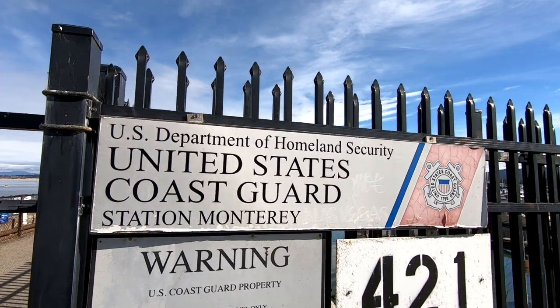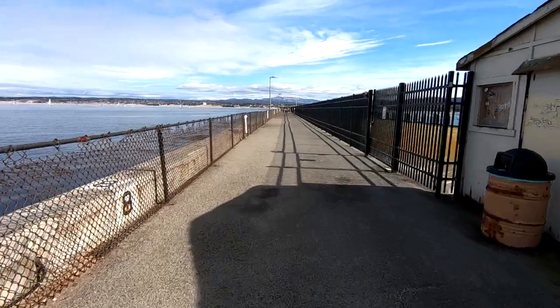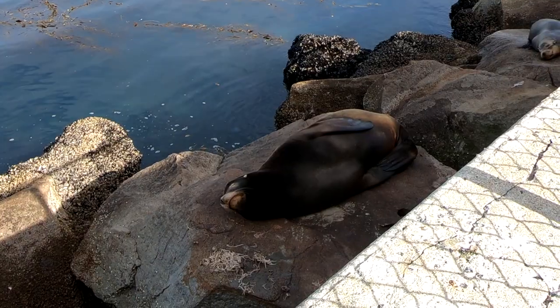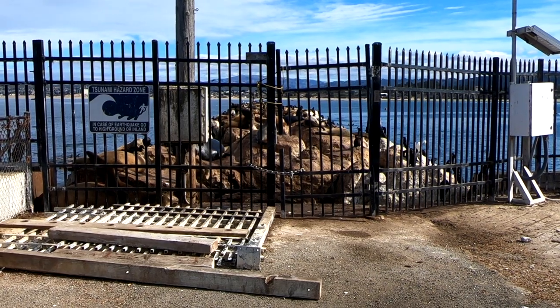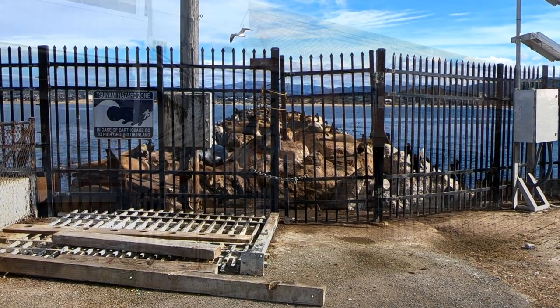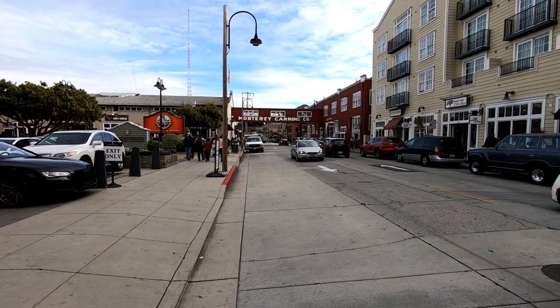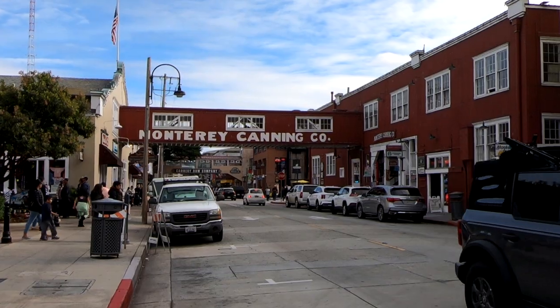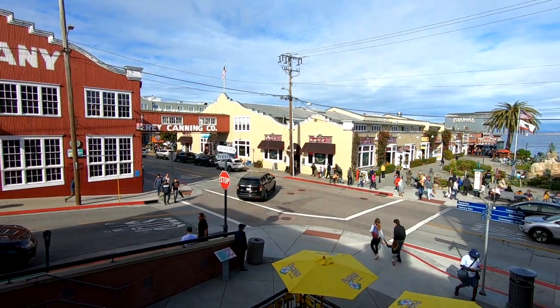Now down here, you'll also find the U.S. Coast Guard Station of Monterey. You're allowed to walk their dock and you can check out the sea lions. And at the end of the pier, it's a regular sea lion hangout place. And there's more. Many of the old canning factory buildings have been turned into restaurants and shops. As you can see, this is a popular spot for tourists.